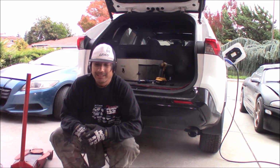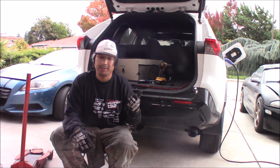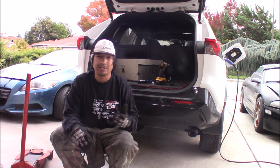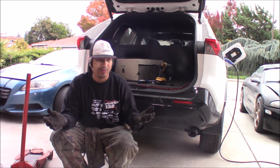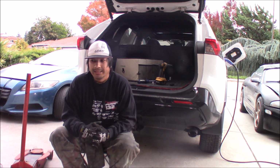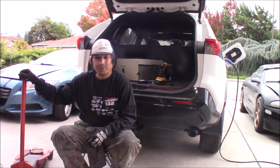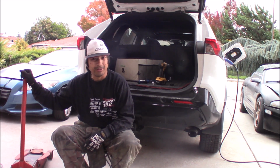You want a pretty meaty jack. The Rav4 is a kind of big vehicle, and so it's really heavy. I think the Rav4 comes in at like 4,400 pounds or something. So you're gonna need a decent sized jack to lift it. I've been getting by pretty well with a 5 ton and a 2.5 ton jack.